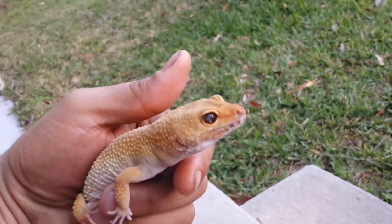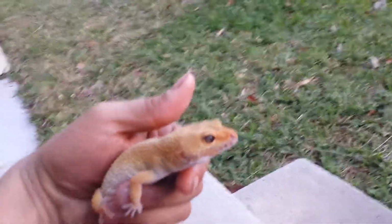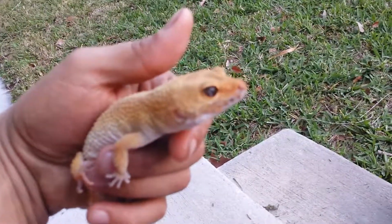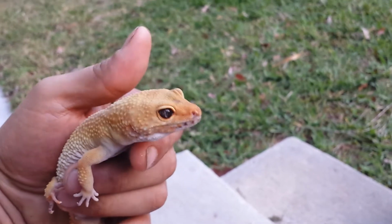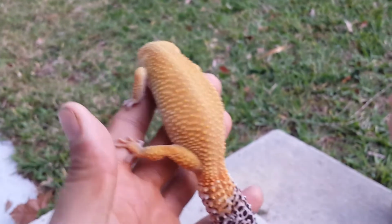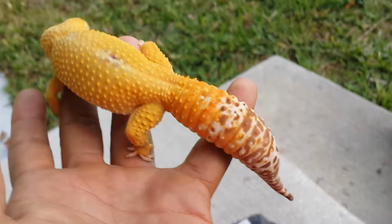Let me turn around. Leopard geckos sometimes don't want to cooperate. I'm doing the video outside so you guys can actually see. See if I can get this to focus. Look at the eyes. See that? Now, I'm gonna put her inside, and then, alright, you hear that noise? Leopard geckos do make noises. And then look at that.